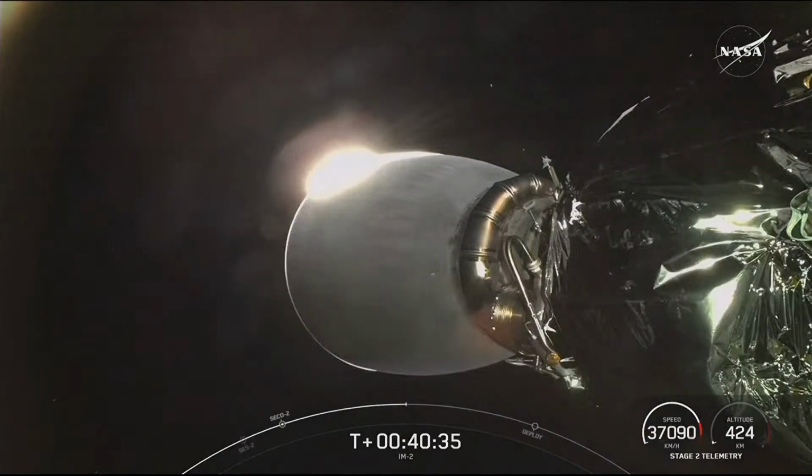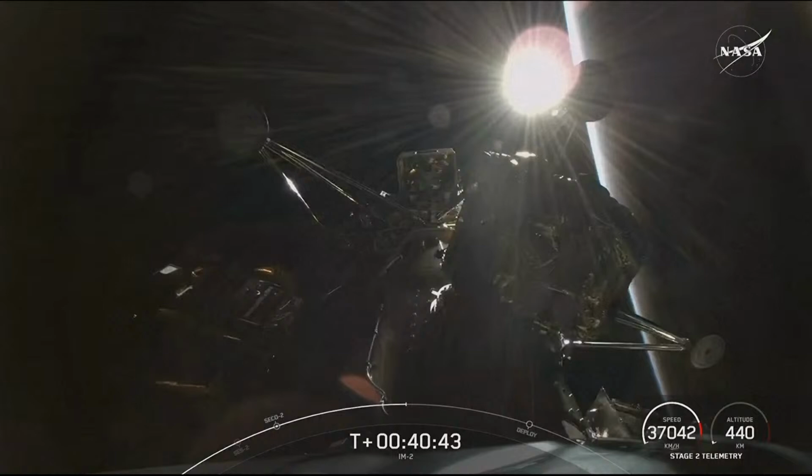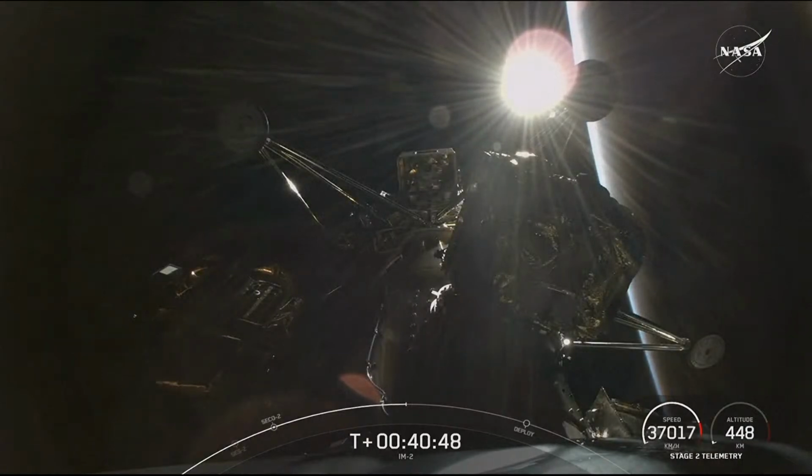And we talked about the 8-day journey to the moon. The Athena lander is carrying science and technology investigations from CLPS that will help pave the way for humans to live and work at the moon. And today's mission is the second CLPS mission for Intuitive Machines.